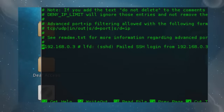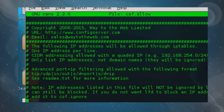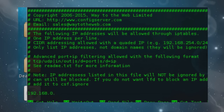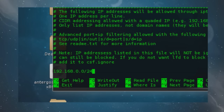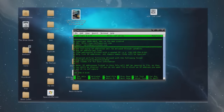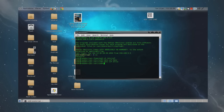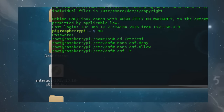Okay, so first of all, one of the things I want to do, I mentioned it last week, but let's actually do it now. Nano csf.allow, and you'll see I am still in etc/csf, so that's the actual location of the file. So now let's actually add 192 block as an allowed IP address, so 192.168.0.0/24. And what that does is it says any IP address on 192.168.0.whatever is going to be allowed. I can go Control O to save and then Control X to exit and then csf -r. That's the command. And that reloads all of my rules.